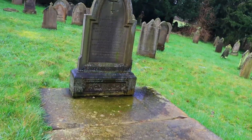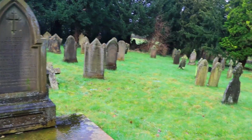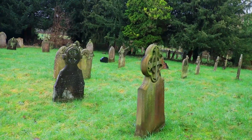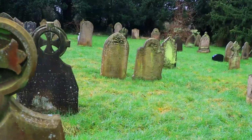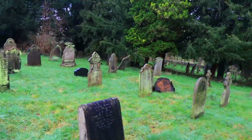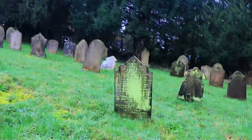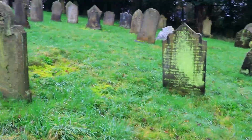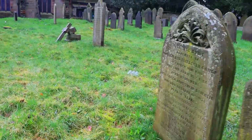And this is a gravestone and a half, 1885. Do sort of see a lot of these turning this strange colour. This green, fluorescent green. Imagine coming at night, couldn't you? And this really standing out. Another one there, aged 16 years. A lot of these are falling apart.